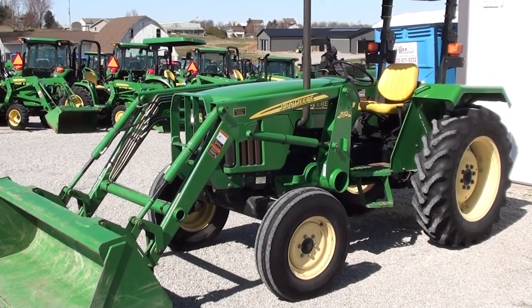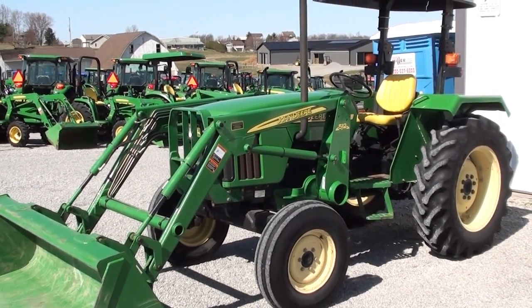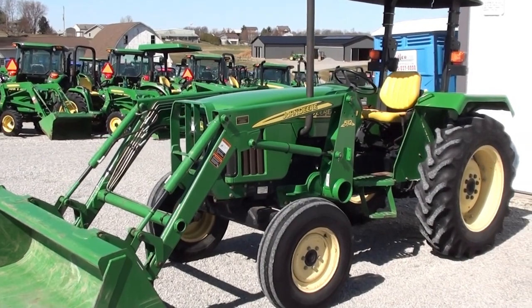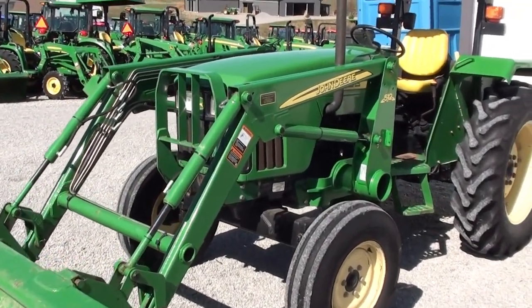Today we're showing you a 2005 John Deere 5103 tractor. It's a two-wheel drive open operator station tractor. Has a John Deere 512 front loader that goes with it. Tractor was traded in locally. It's a nice, clean, good running tractor. Fella simply was upgrading to a four-wheel drive tractor.